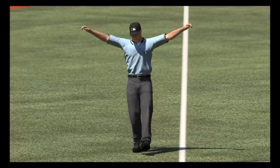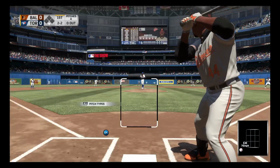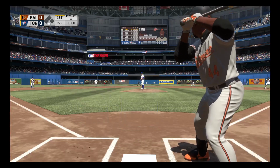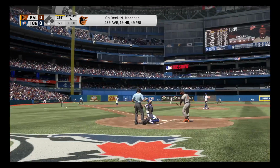Checked his swing there, and did he go? No, he did not, says the third base umpire. Ball 2. Even at 2 balls and 2 strikes. Here's the pitch. And that one stayed too low, apparently.